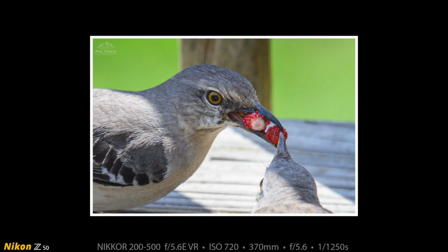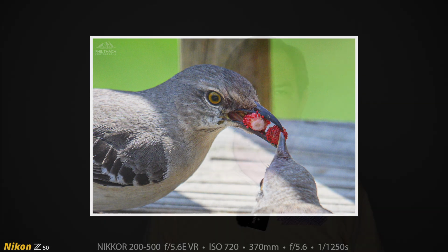Okay, so here is the mockingbird feeding photo, and as you can see, the light was horrible, and I cropped this a whole bunch, but it is an intriguing picture, if not a technically good picture. It's interesting to see the little wild strawberries that grow as weeds in my yard being used by the mockingbird to feed its young.